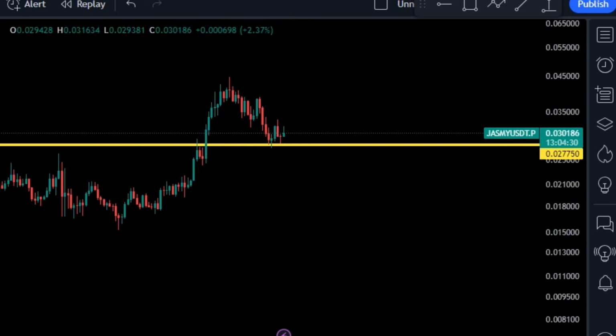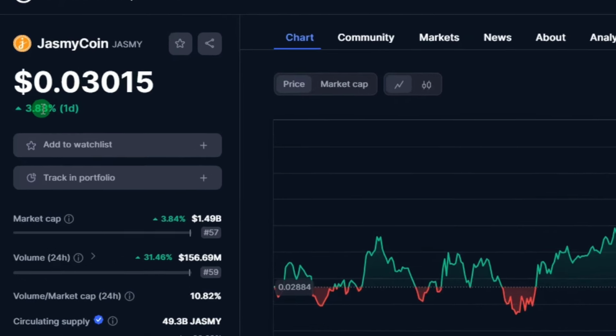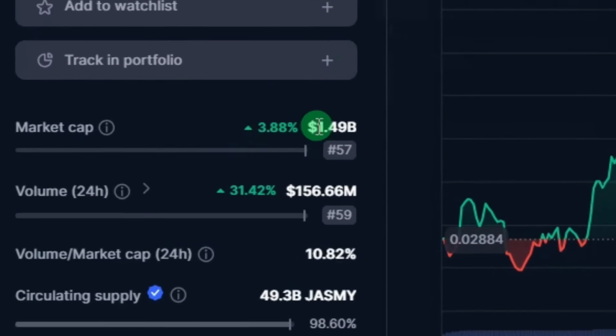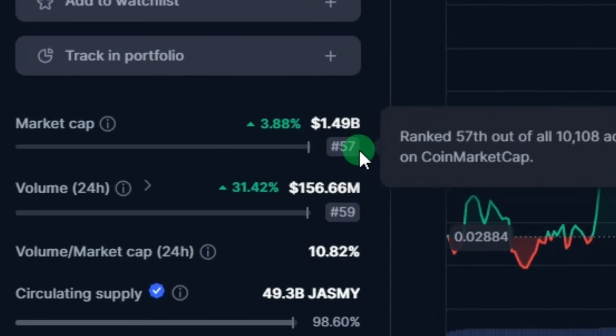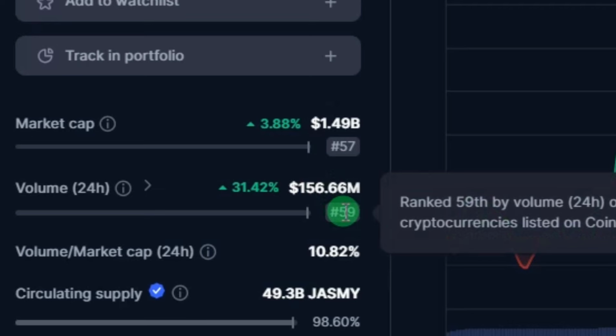Jasmy on CoinMarketCap, we are currently up 3.88% in the last 24 hours. Market cap is currently at $1.4 billion. We are ranked number 57th position out of over 10,000 active cryptocurrencies. Trading volume was initially close to $170 million, but we've now dropped to $156 million in trading volume for Jasmycoin. We are ranked number 59th position by volume, according to data available on CoinMarketCap.